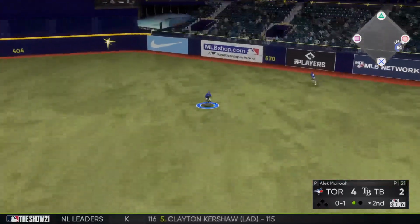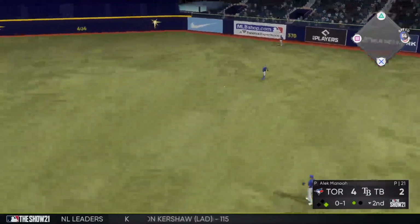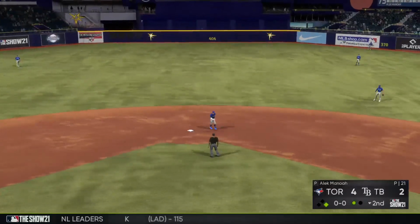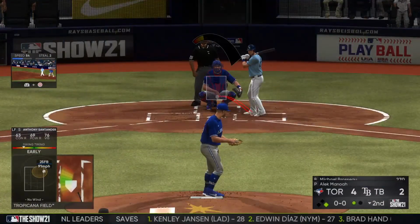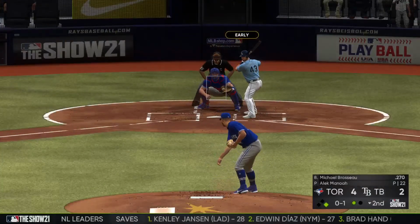Swing and a liner. That gets down, and he's got himself a base hit. He's been cold. His batting average fell below .230, but that knock might have put him in a positive frame of mind. Hopefully that's the start of something big.